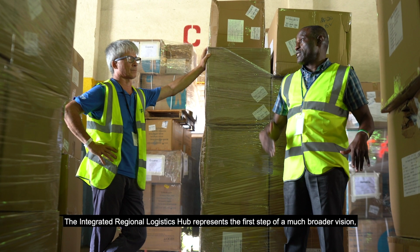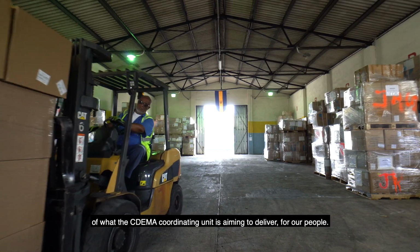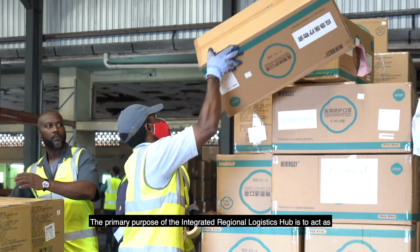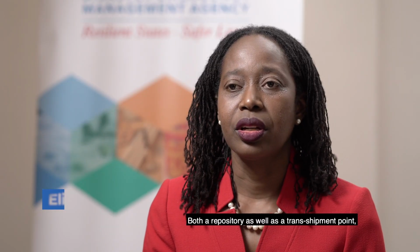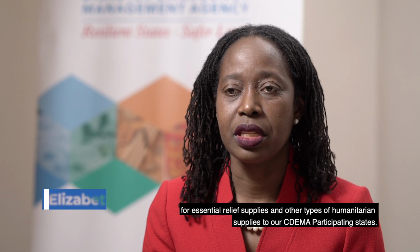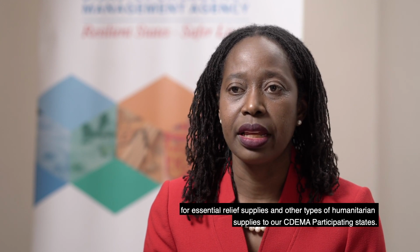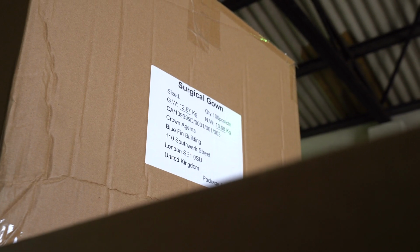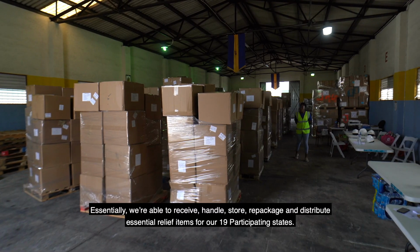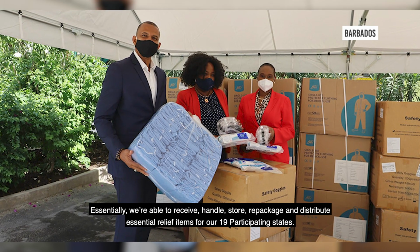The Integrated Regional Logistics Hub represents the first step of a much broader vision of what the CDEMA Coordinating Unit is aiming to deliver for our people. The primary purpose of the Integrated Regional Logistics Hub is to act as both a repository as well as a transshipment point for essential relief supplies and other types of humanitarian supplies to our CDEMA participating states. Essentially, we are able to receive, handle, store, repackage, and distribute essential relief items for our 19 participating states.